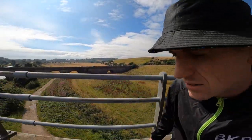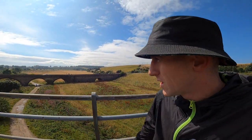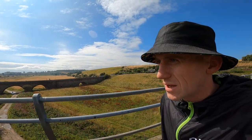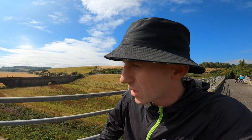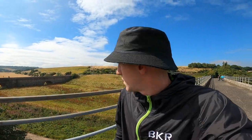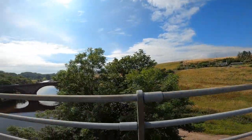And just think back in the 1700s when that was built, they couldn't have imagined that amount of traffic going over it, and even the size of some of the modern vehicles, the trucks and the tractors. When that was first built, it would have been a horse and cart going over it. And probably not that many horse and carts, not like it is nowadays with the constant flow of traffic.